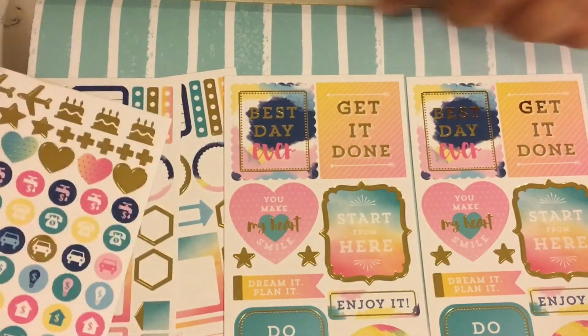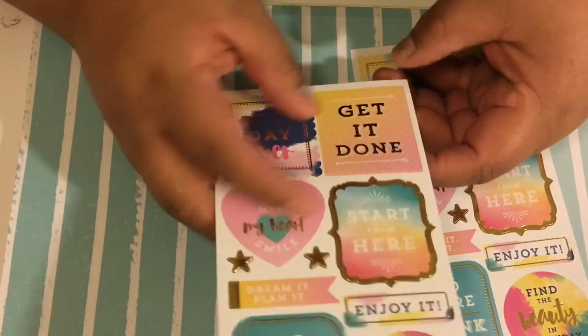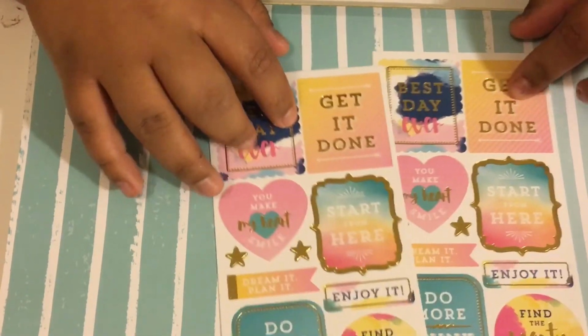These and these are what sold me. These were right in the front, so I saw them and I'm like, ooh. But these are the little squares. And although I think these might be a little too wide for my planner, I don't care. They're still super, super cute.